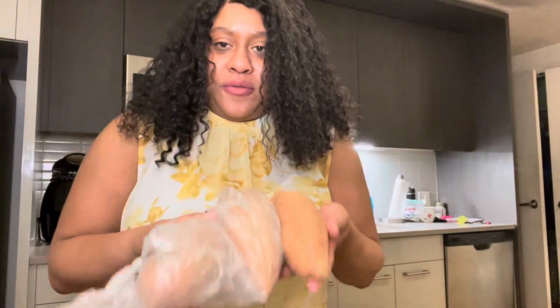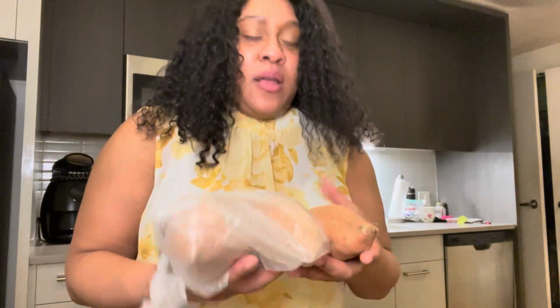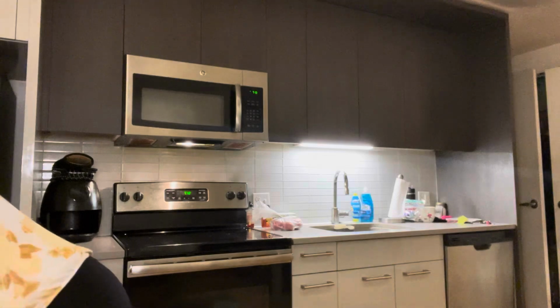That's some sweet potatoes. Yes, yes. I'm gonna be making a dish with this. Not today, but this week. I got some oranges. Oranges are also going to be for a dish later this week. So I really got these to cook. I might eat one of them if I only need to use one for the recipe, but we shall see.